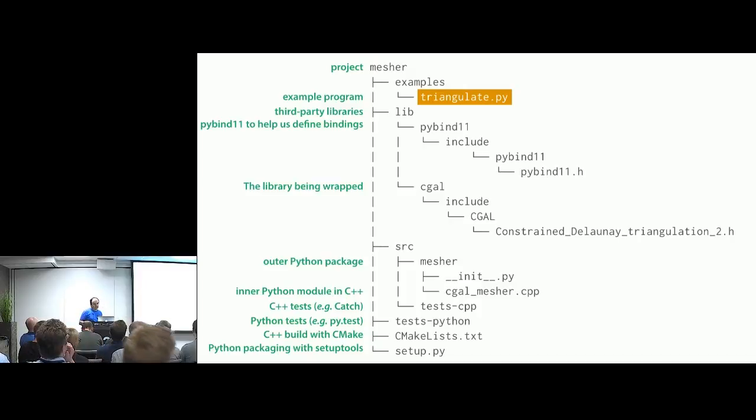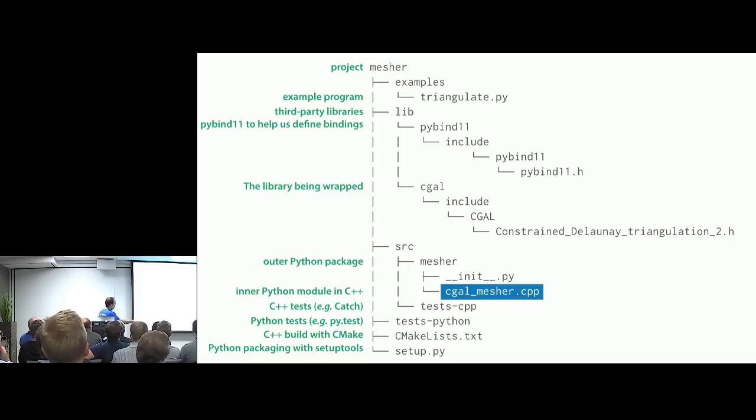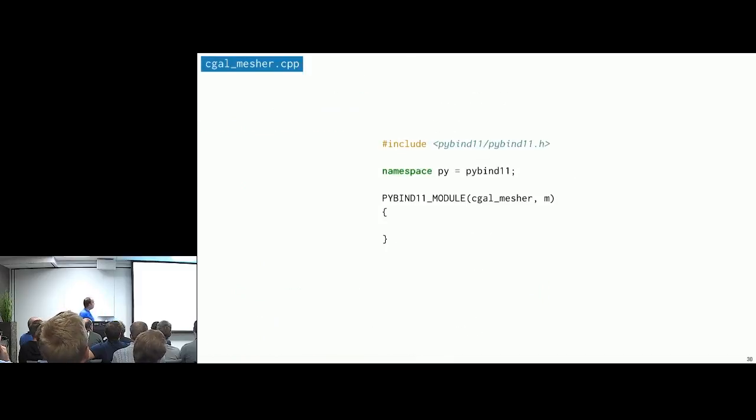So let's just start off writing some Python. I'd like to do something like this. Import mesher, seagull mesher. This is my outer Python module. This is my inner Python module, which will be written in C++. And of course, I can't do this yet. It doesn't exist. So we need to begin writing some code in here, in seagullmesher.cpp.